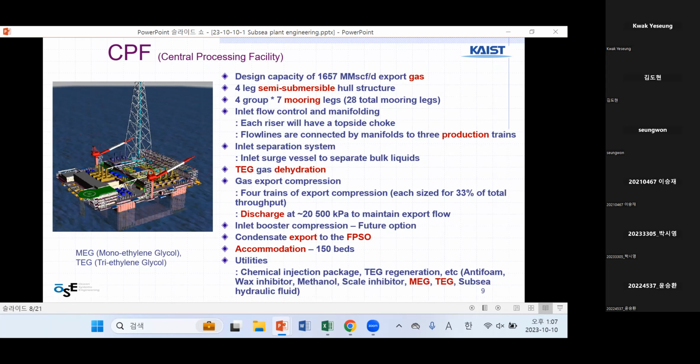So they want to make a large stable superstructure. And mooring legs means the lines. Mooring lines. There are four groups multiplied by seven lines, and the total is 28 mooring lines connected. Four groups probably go to the four corners of this structure. And inlet flow control and manifold risers come from the 1,000 meter deep water.